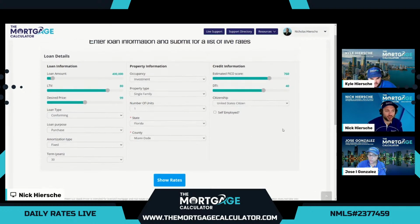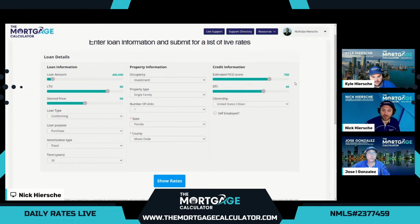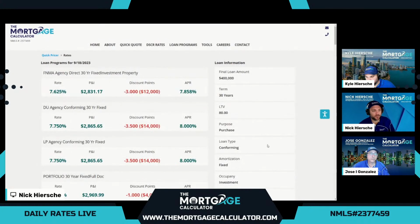So we'll start with conforming conventional. Everything else is going to stay the same as all our demos. The only thing we've edited here is occupancy. So let's see what adjustments conventional has added for investment properties. Best option here at the top, 7.625 rate, 3 discount points in cost, puts our final APR at 7.858.